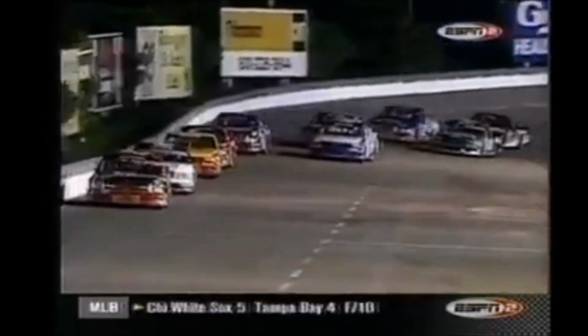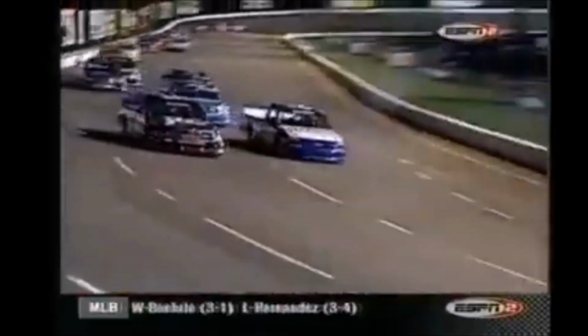Let's go back and show you what happened to the 86 right there, and it looked like he rubbed again. Looked like he hit it again. He's on the outside here. He does not have the grip that he needs. Gets just too high coming off the corner and brushes the wall. So the RC Cola Dodge is trying to hang on for whatever he can, hoping that another caution comes out, but if he isn't careful, he'll be the caution.